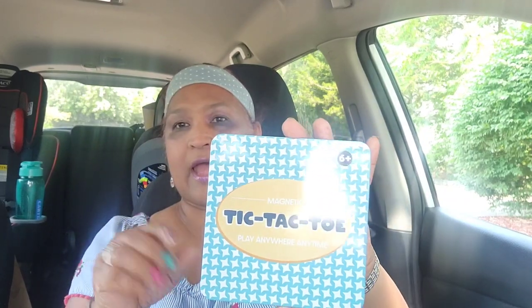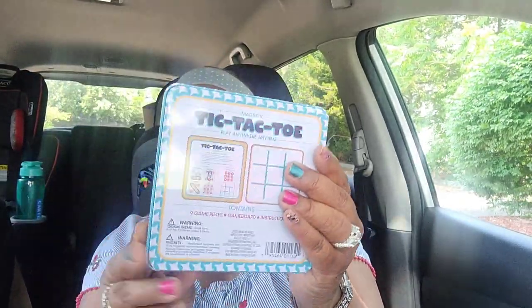These are good for when you go on a cruise, when you fly in. Also good for when you go on long rides with the kids. It won't spill anywhere. It's magnetic. So that's what it looks like, and this is what it is.